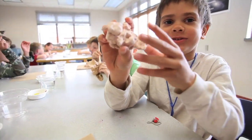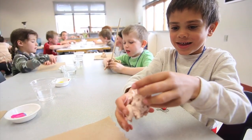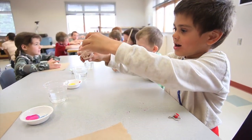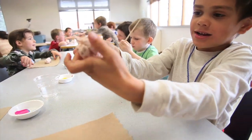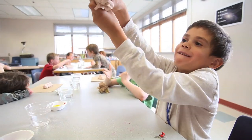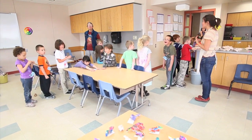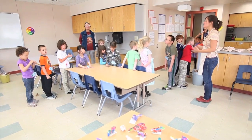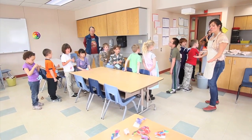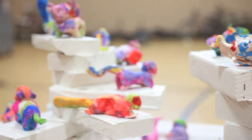Ooh, what did you make? A peregrine falcon. Oh, a peregrine falcon. Wow, that's so cool. So he flies high in the sky, doesn't he? Neat. First Friday in June, you're going to call your friends, your family, and we are going to have a huge exhibition here so they can come and see all the beautiful work you have done here.